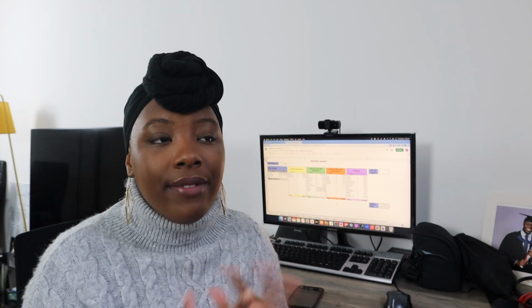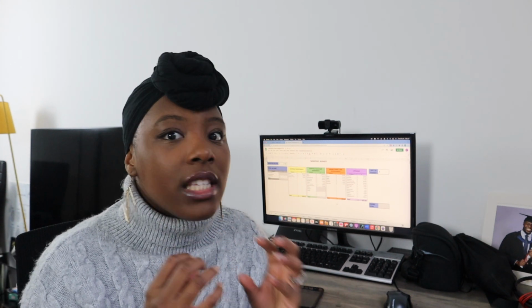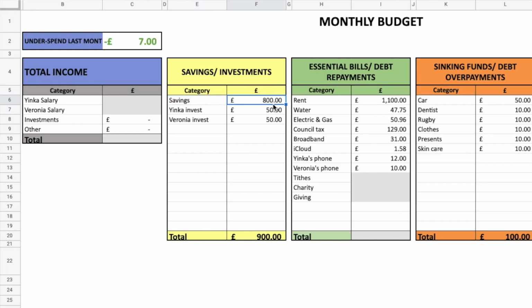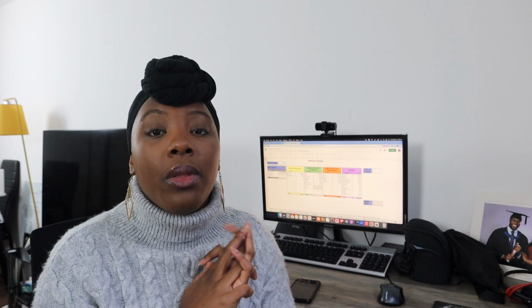And so in terms of our savings, usually we will try to save at least £1,000 and put that towards our savings, but this month we are going to be saving £800, and that's going to go into our savings for a house deposit, as I've mentioned before. And then we've got another £50 each going towards both of our investments. And so in total, we are going to be saving and investing about £900 for the month of February.